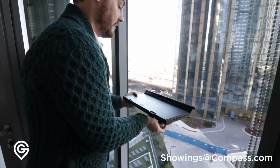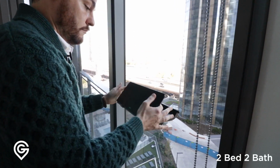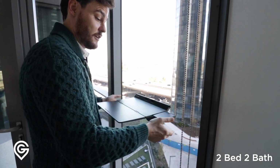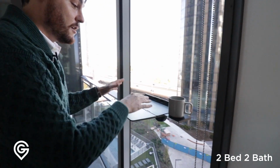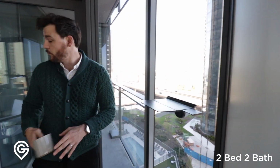And you just bring this in like this, bring it down, and you even have a cup holder that comes out right here. So when you're working, bam, you can do everything that you need to do. Sits out of the way, is available, easy to work with.